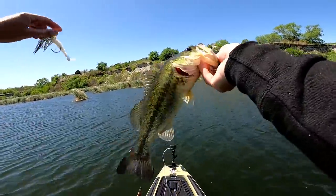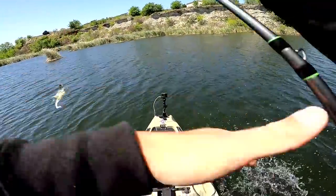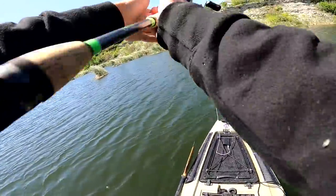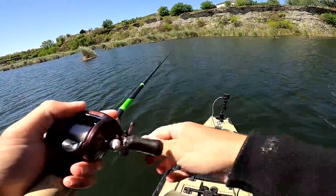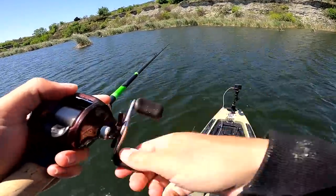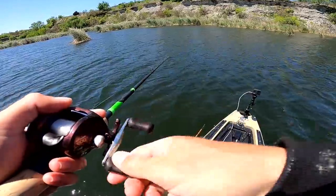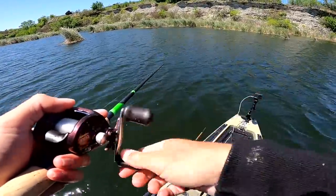Just choked it. Up in front is just a lot of shallow greenery. A lot of vegetation. And there's no better bait for some vegetation than a bladed jig, or like a swim jig, honestly, or I guess a swimbait. I guess there's a few pretty good lures to throw in the veg, but I just like a ChatterBait.